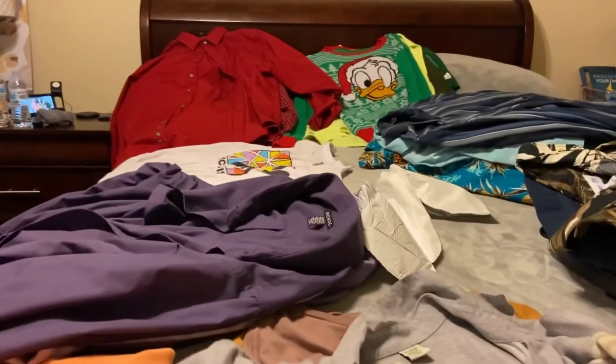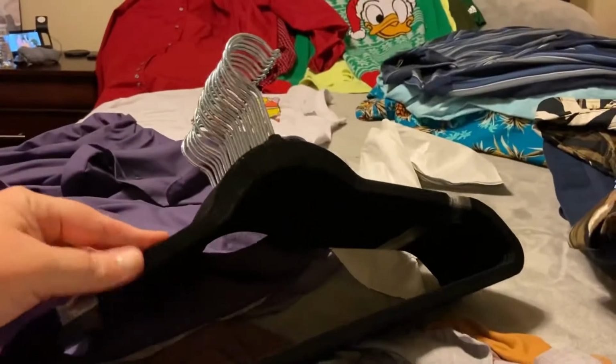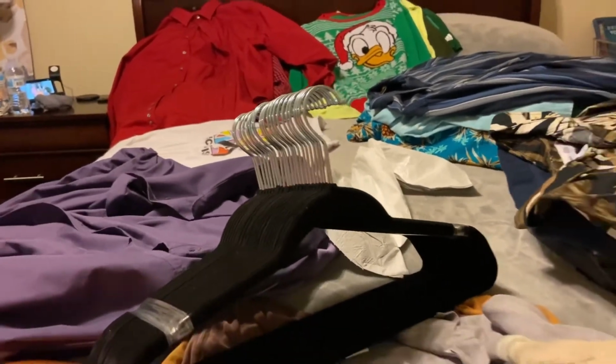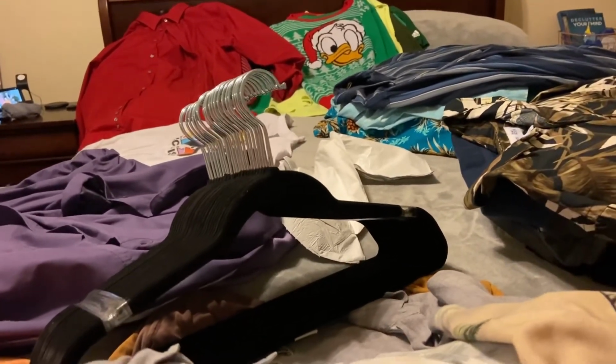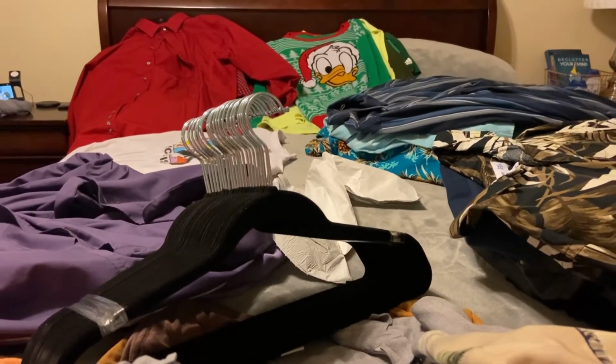And then we're also changing our hangers out. Well, his hangers, I already did mine, to the felt ones. So we have 50 of these, hoping that that's going to be enough. I might have to put some of his clothes back on plastic. It just depends on what he ends up keeping. So yeah, fun times. Let's go.